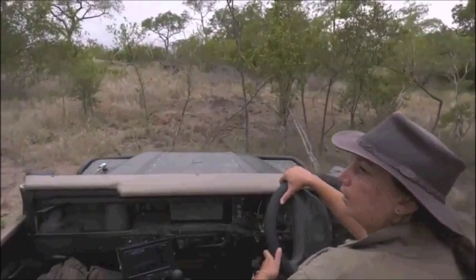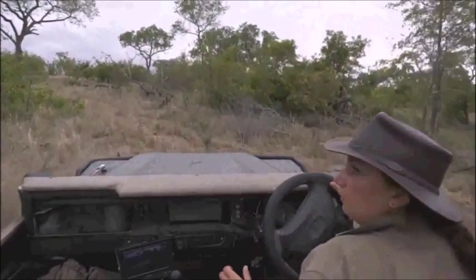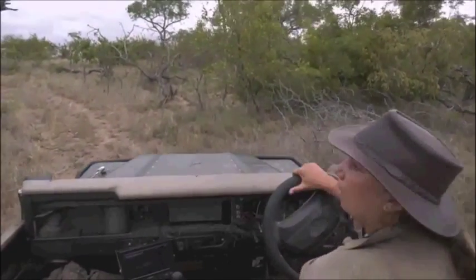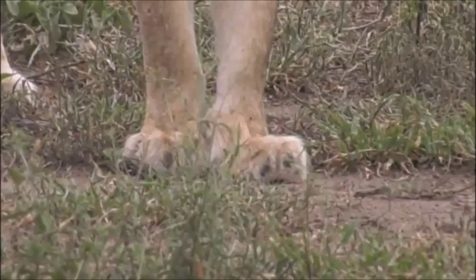Now, it's going to be difficult for me to get around this little patch, but I'm going to do the best that I possibly can. Doing a little bit of bundu bashing here. And while I'm doing this, let's head on over to Tristan so you can look at a leopard.